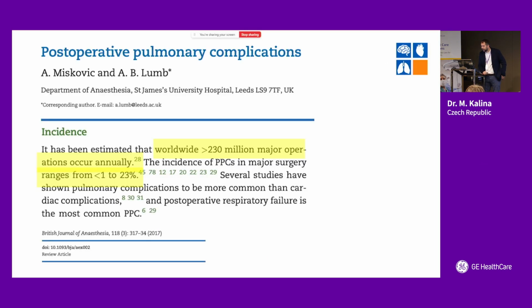And first of all, I will talk about postoperative pulmonary complications, which is for me and for our department the biggest reason to promote intraoperative lung protective ventilation, and this should be a red line going through our whole care in anesthesia regarding lung protective ventilation.